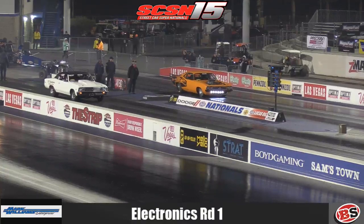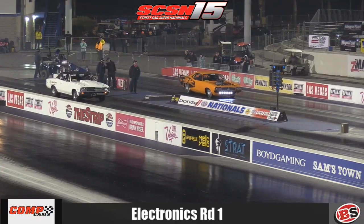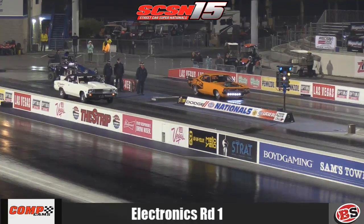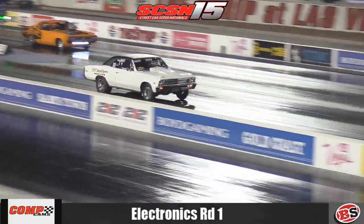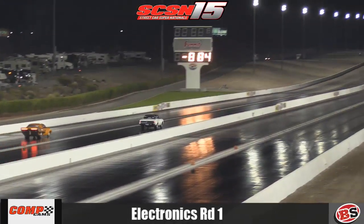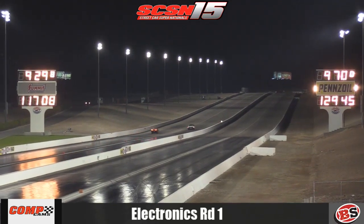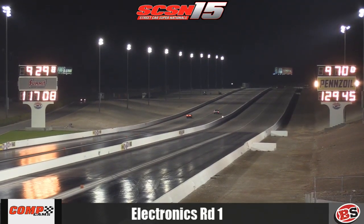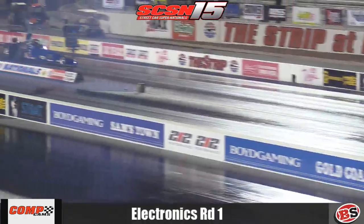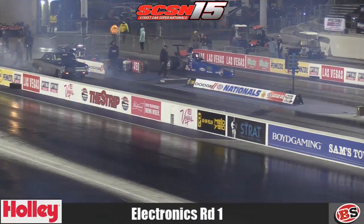Out of Willard, Utah, Terry Nelson over the left side, and David Thompson of McMinnville, Oregon, in the 67 Chevelle, dialed in at 961. Head start, going to go to the right side of the racetrack. Here at the Electronics. Terry Nelson trying to play catch up. Thompson's in control of this one, and Nelson needs help. Doesn't get it. David Thompson, 13 thousandths of a second behind the green light, goes 970 to 961. Terry Nelson had a 140 roll, but that was pretty much the end of that one.